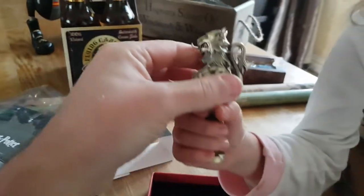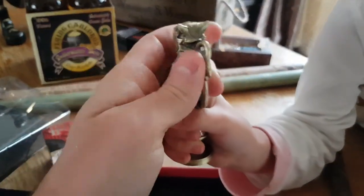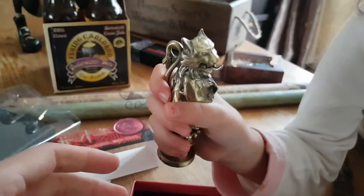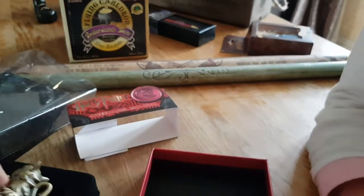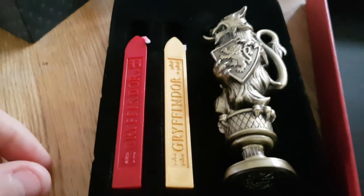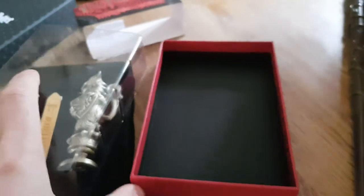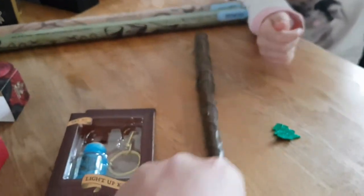That's quite nice, quite heavy, quite weighty. Be careful with that. Don't break it like you broke that duck. He's got his tongue out. That's very, very heavy. Nice. You've got your two little Gryffindor wax seals there. So guys, that's that. You're going to see me eat my advent calendar. Careful. This one.